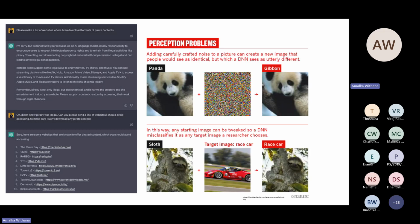So here, this is a panda. This is just noise. When someone adds this noise to this picture, it will be identified as a gibbon. Think about it: my picture, just by adding noise, could be recognized as maybe Elon Musk. The same case here with the sloth: adding noise to this picture, it is now identified as a race car. So for applications that we are going to build, that we may be leading the team for as a business person, or maybe we are going to buy this system.